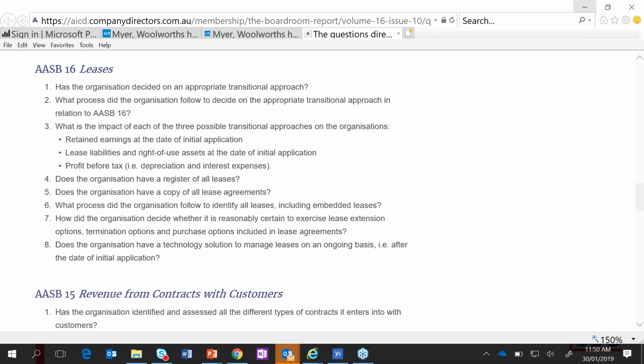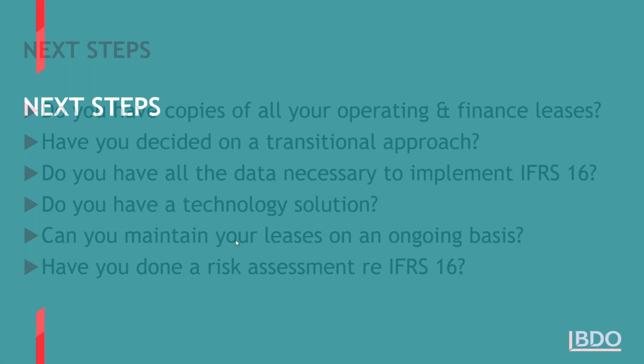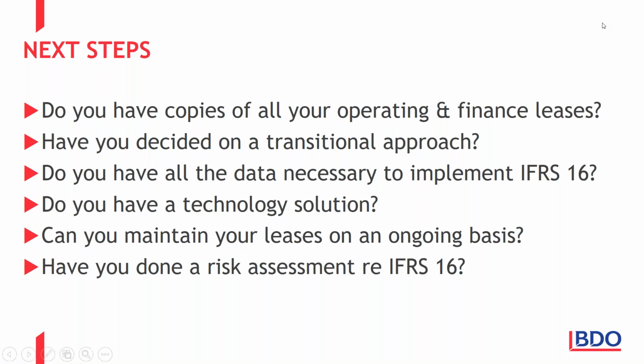In terms of next steps, look, this is a repeat of some of the next steps we've had in previous slides. I think also we'll leave this for you to look at a later stage. Some of these steps are covered in the questions that were on the Institute of Company Directors site, so I'll let you go and look at that yourselves. But it's things like, do you have the data? Have you thought of your technology solution? How are you going to maintain the data? And notice that word risk assessment there. This is a business problem.